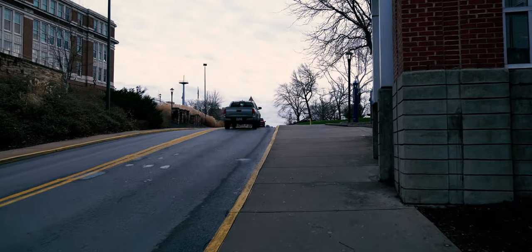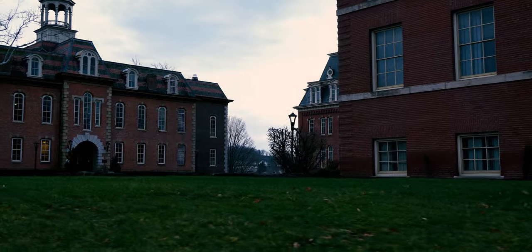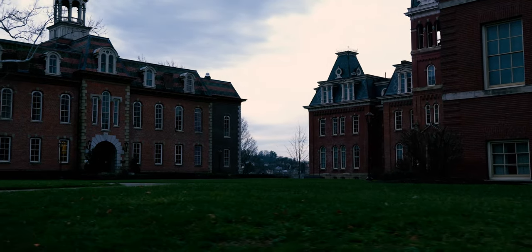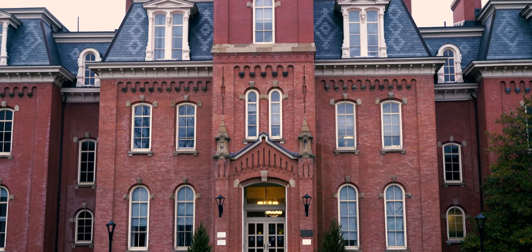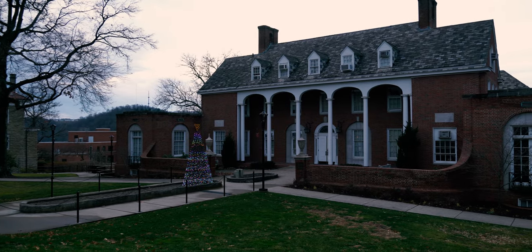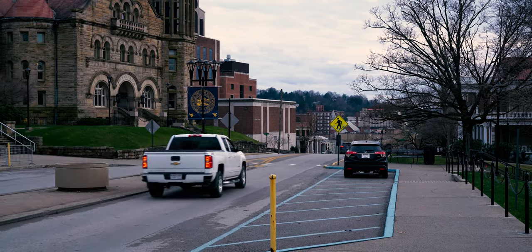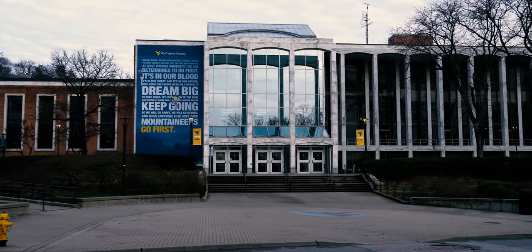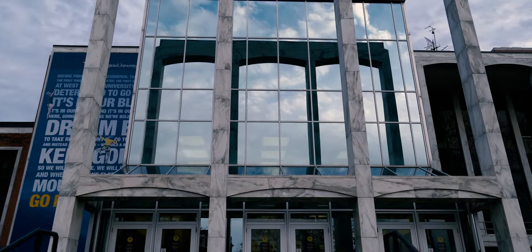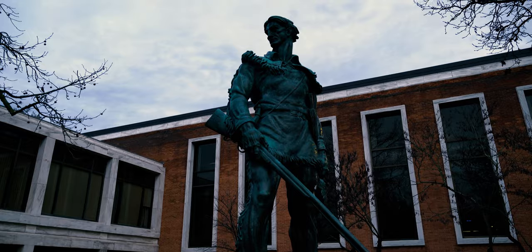During the school year, there may be up to 30,000 students enrolled at the university at one time. The downtown campus features some beautiful architecture and it is really worth a visit, especially if you love photography. Don't forget to stop by the Mountaineer statue to pay your respects.